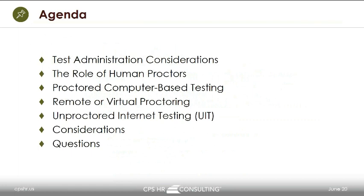We're going to briefly go over the role of human proctors, and we're going to jump right into proctored computer-based testing, remote or virtual proctoring, and unproctored internet testing considerations. And then, like Julie said, we'll hopefully have time to answer some of your questions they're going to be sending into us, hopefully. Hopefully lots of questions, I bet.